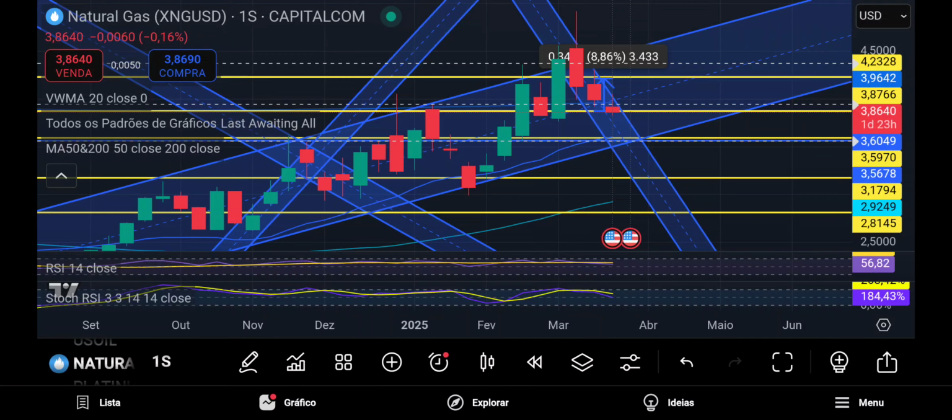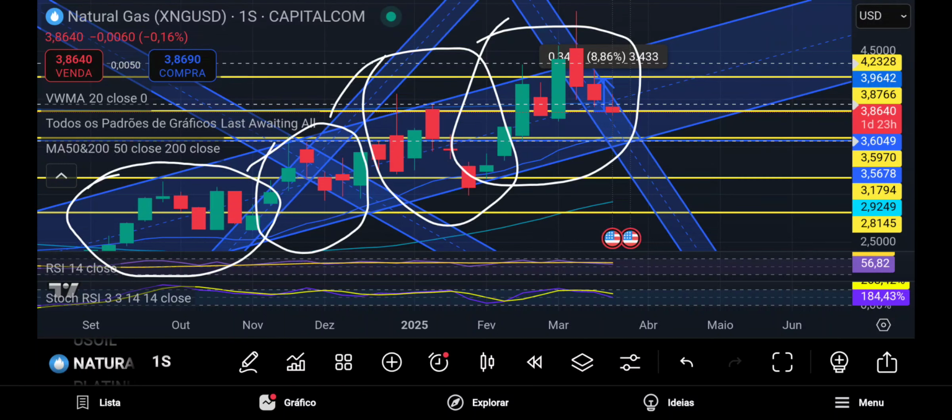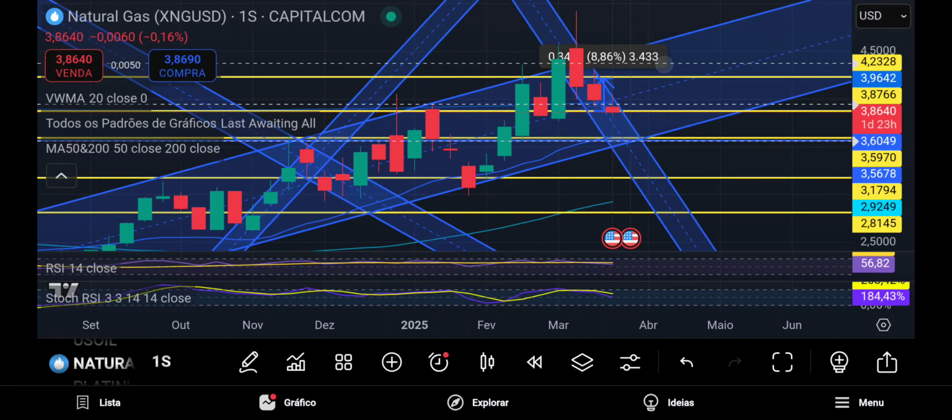Now let's take a look at the weekly chart. In the weekly chart, we can see very easily the wave movements. There's a full wave here, another full wave here, another one here, and another one here. What do I mean by the full wave? We can clearly see a movement up and down, up and down, up and down, up and down. So we have very clearly the wave movements.